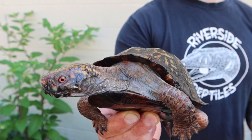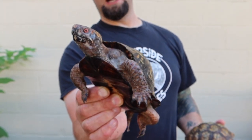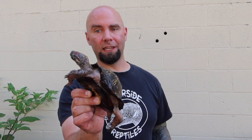And this guy has a similar story with this female, or the other female I was showing you. A family from Connecticut was visiting somewhere down south, and they were driving through New Jersey, and they saw a turtle crossing their road, and they thought, wow, this is a great opportunity for us to take this turtle out of the wild, bring it home, and keep it as a pet. Obviously it didn't work out. They didn't know how to take care of a turtle, so I ended up with it.